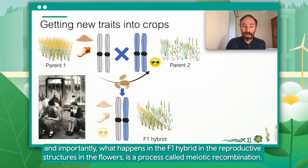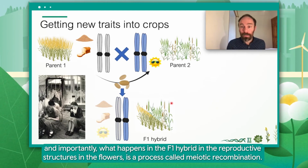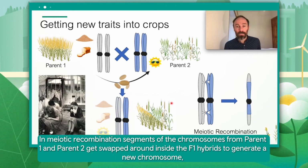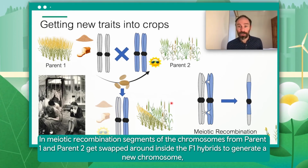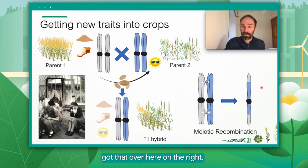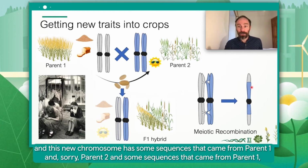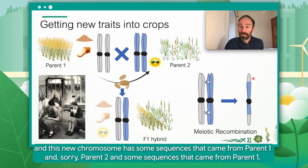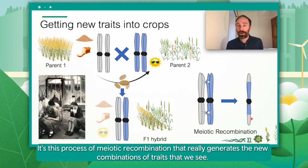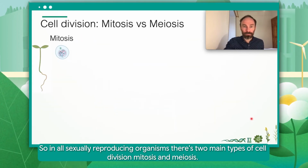But importantly, what happens in the F1 hybrid in the reproductive structures, in the flowers, is a process called meiotic recombination. And so in meiotic recombination, segments of the chromosomes from parent one and parent two get swapped around inside the F1 hybrid to generate a new chromosome. We've got that over here on the right. And this new chromosome has some sequence that came from parent one, some sequences that came from parent two, and some sequences that came from parent one. And so this is an entirely new chromosome that has a new set of traits on it. And so it's this process of meiotic recombination that really generates the new combinations of traits that we see in our plant.